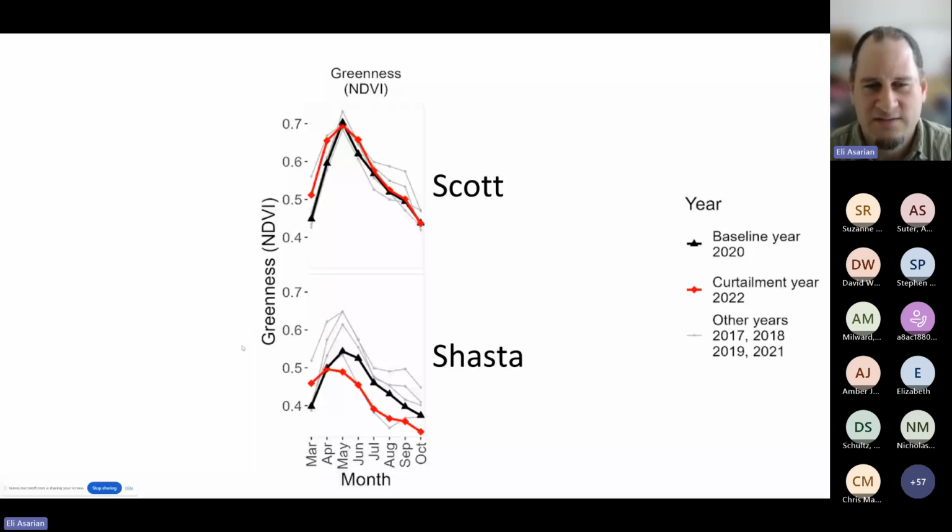For the greenness of the fields, we see a similar pattern where it was actually a little bit greener in the Scott in 2022 earlier in the year due to that more springtime precipitation and early summer precip. But in the Shasta, the fields were not nearly as green in 2022 once the spring rain stopped.